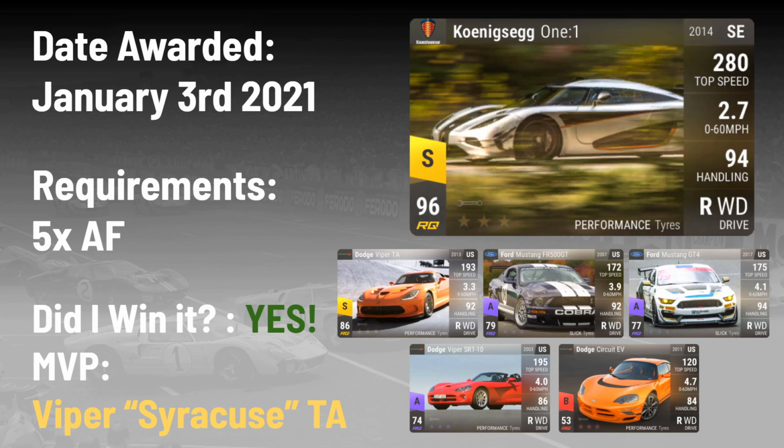The Ford Mustang FR was huge. Nobody saw me unpack that. I got that off camera, but the GT4 was amazing. The Viper SRT10, which I ended up getting three, and we'll be seeing them used a lot in the future as well.